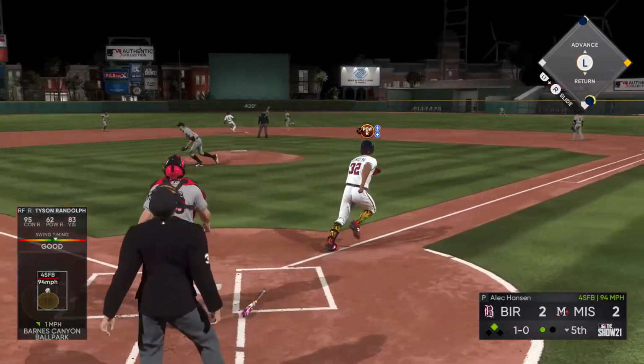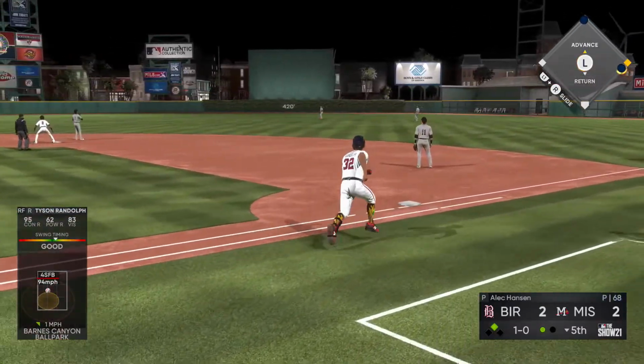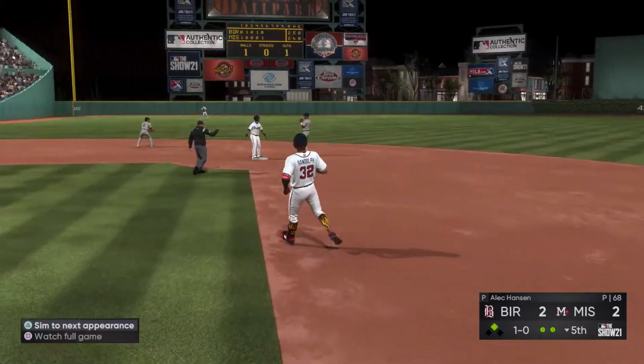High in the air out to center field. Arnett is there now, and he has it. 2 gone.